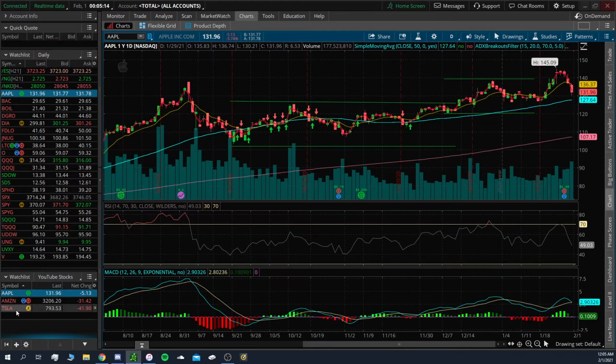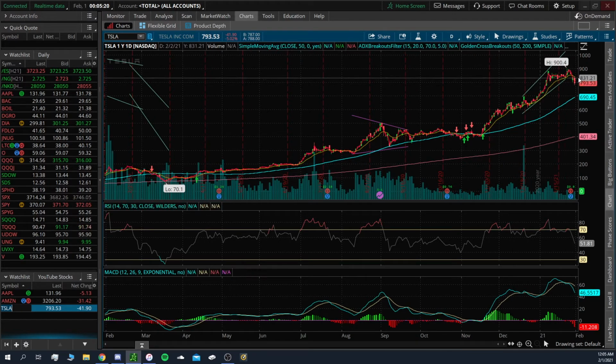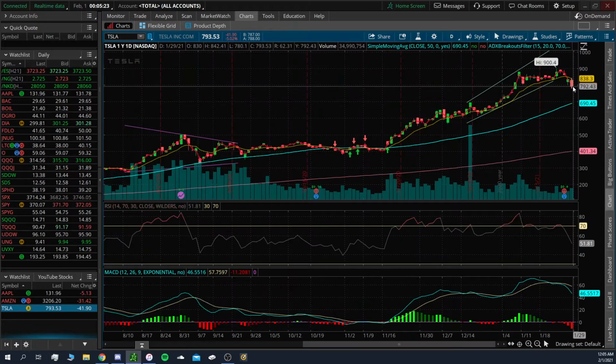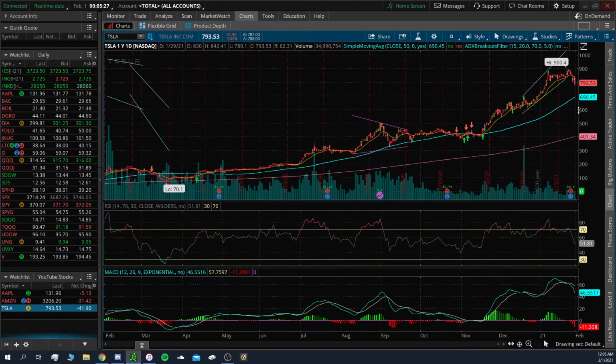We also saw other tech sell off. We saw Tesla go into the S&P 500 last year, and we're now seeing a sell off on that, so that brought the markets down as well. Tesla's a big bubble. I'm expecting that to go back to about 600 or so this year easily.